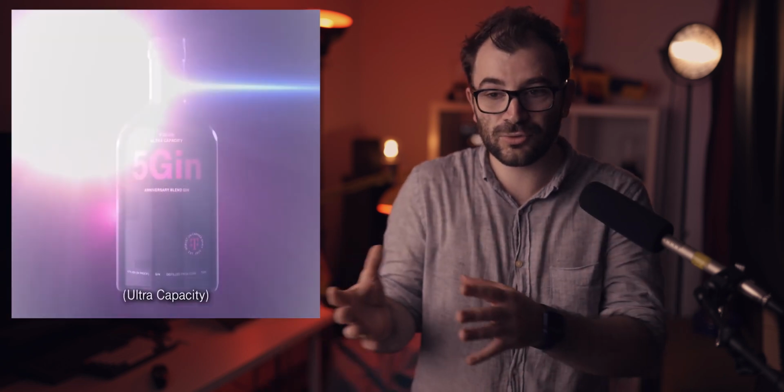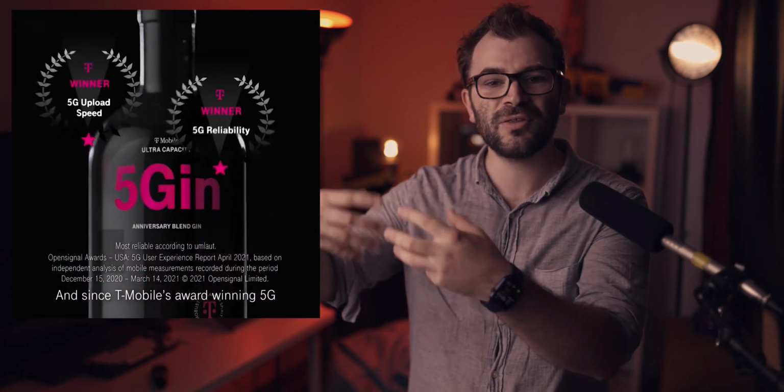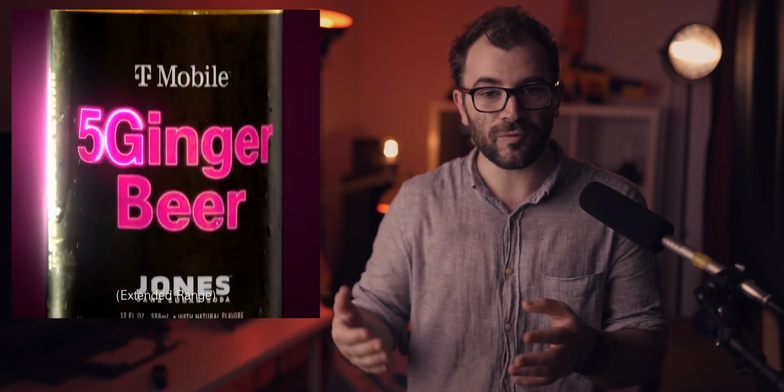Still on the bad side of news, T-Mobile just launched a 5G gin. It's a marketing stunt, of course, made to create buzz around this gin, produced by a tech company. The gin promotes the 5G connectivity of T-Mobile. It speaks about everything that they've done good in later years. I won't go into further details because it will achieve its purpose of being an ad.